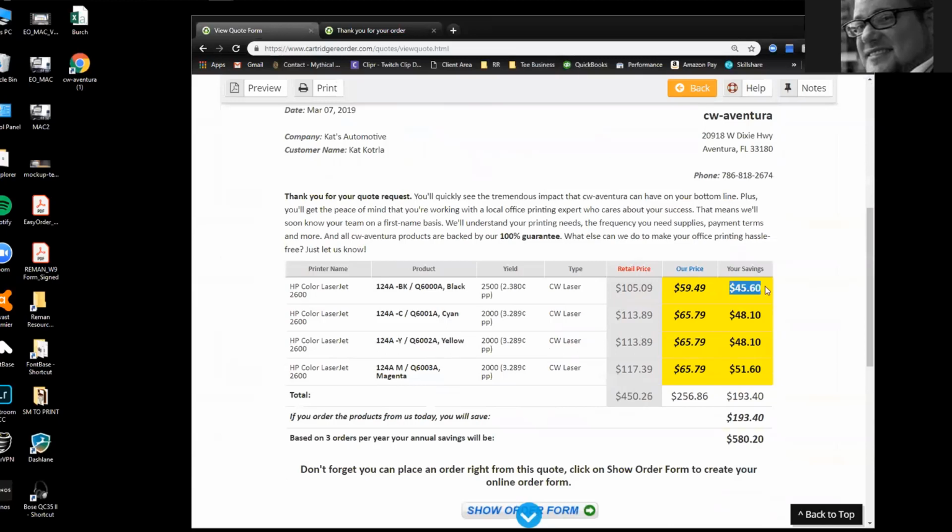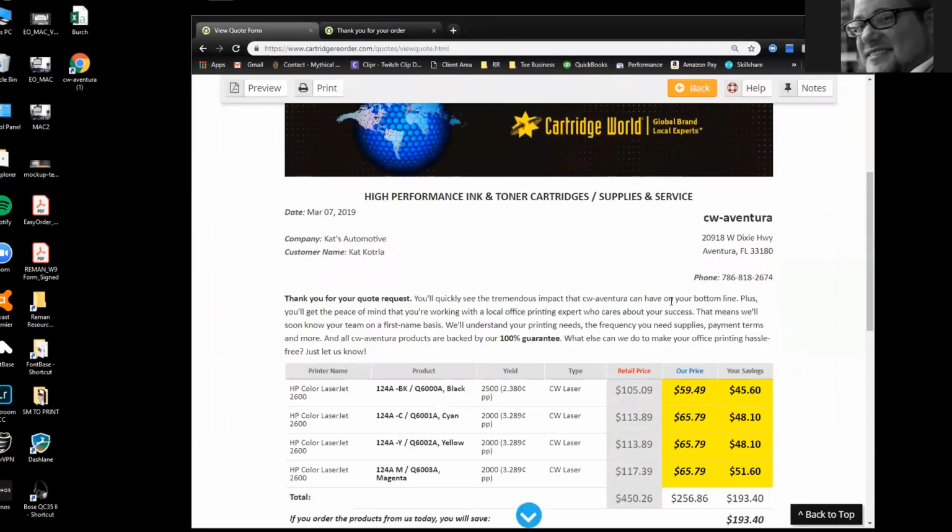You're going to say $45.60 per cartridge, and $48 on this one. If you ordered all of these today, you would save $193.40. And then this is based off 3 orders per year. You can show them that much larger number with the advanced quote. You can say, so 3 orders per year, your annual savings are going to be $580 over buying brand new if you buy from us. And so that's kind of the normal quote.